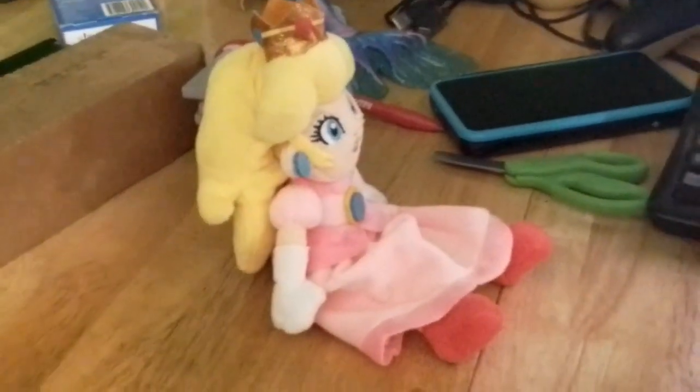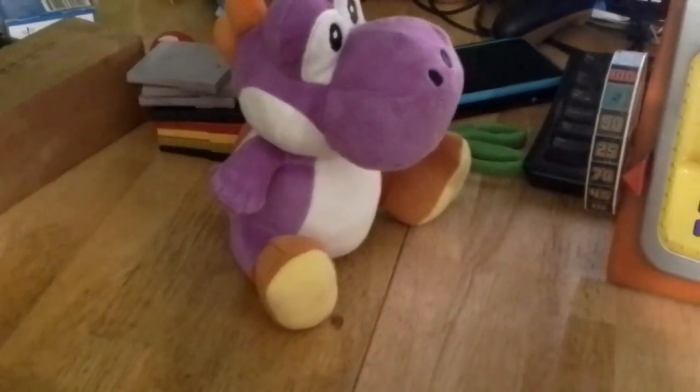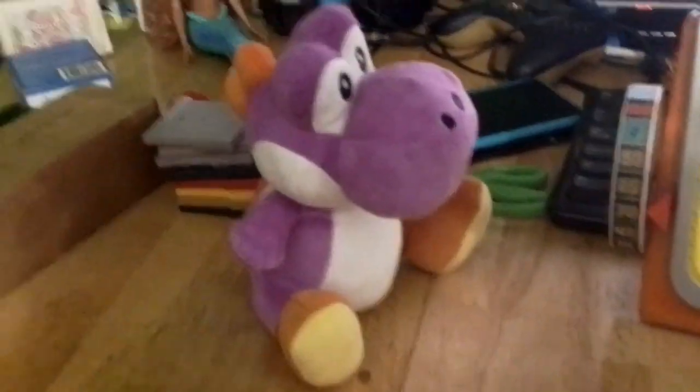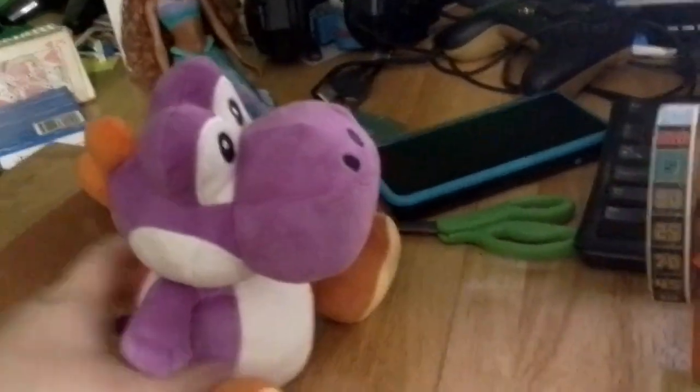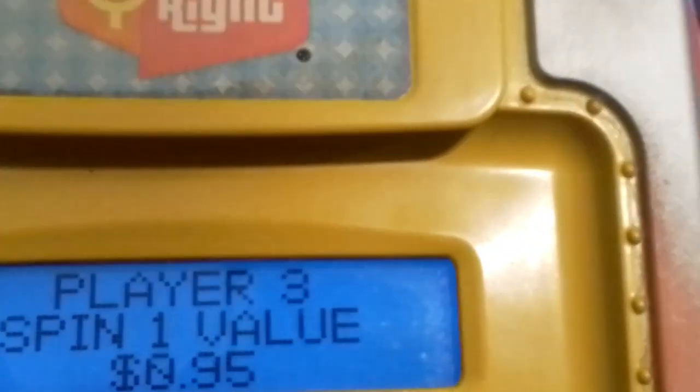Yes. Now it's Purple Yoshi's turn to spin the wheel. Trying to get the 4, 70 and 35. 35 and 70. Alright, Purple Yoshi, you gotta stay. Stand next to the wheel, Purple Yoshi.